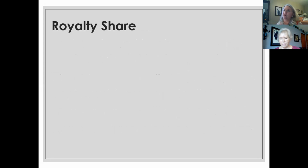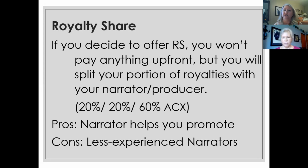If you go the royalty share route, and I will just say, if you're a best-selling author, you can probably get a good agreement done with a narrator for straight royalty share. If you offer just a straight royalty share, you don't pay anything up front, but once it's uploaded and approved, you're then going to split your portion of royalties, which would be that 40%.